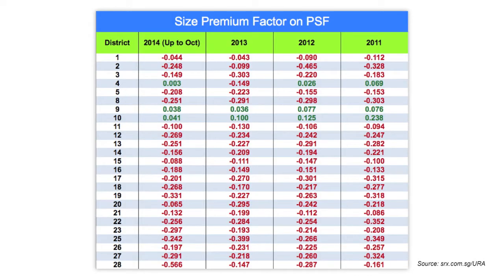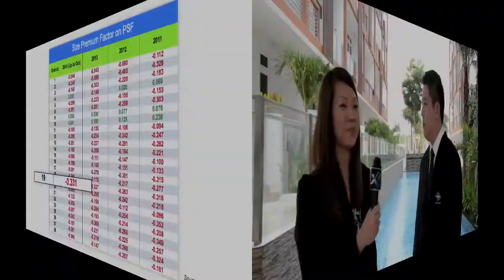As the table illustrates, the SPF is negative for most districts. This means that in most locations in Singapore, it costs less for each square foot you buy. For example, the SPF for District 19 is negative 0.331. This means that for every 1% increase in size in this district, there is a decline of 0.331% in price per square foot.